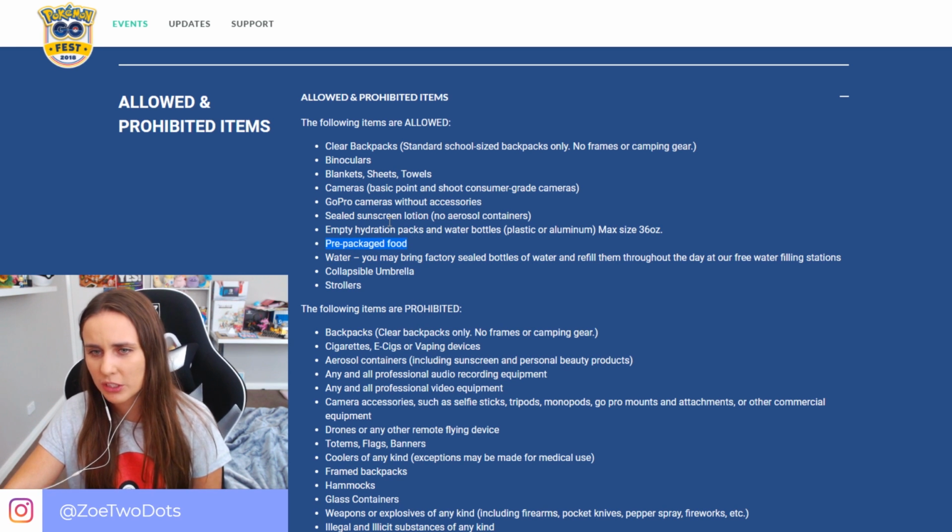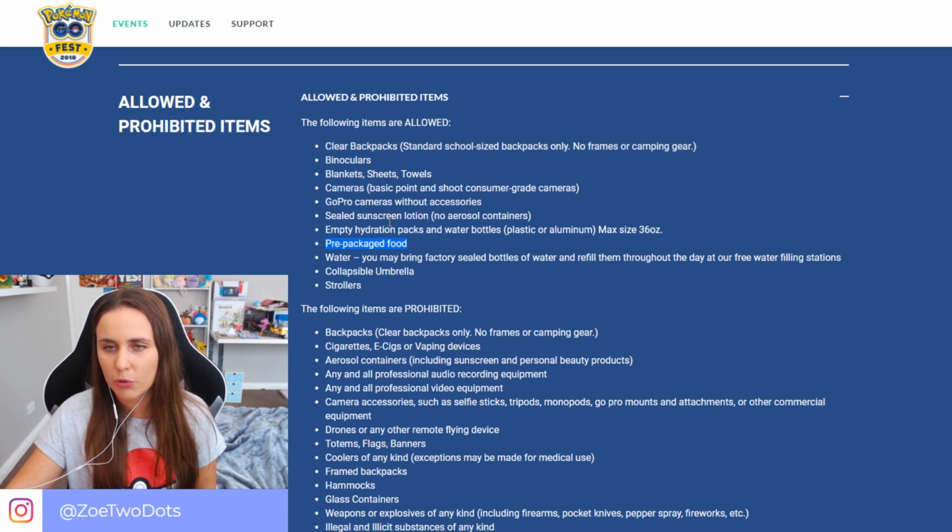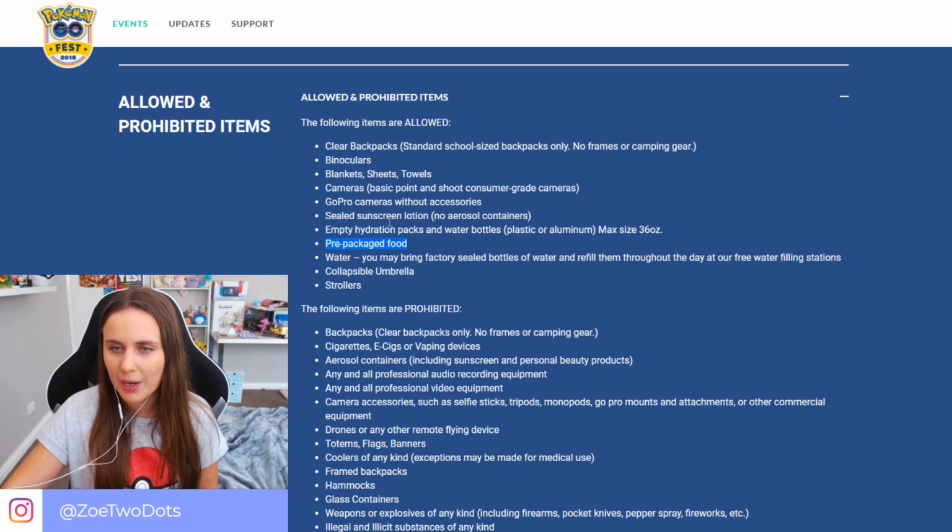I don't know what the restriction would be on sandwiches that you made at home, but I would opt for the packet food. Bring some snacks that keep yourself nourished throughout the day. Umbrellas as well in case it's going to rain, and strollers for the young'uns are fine.